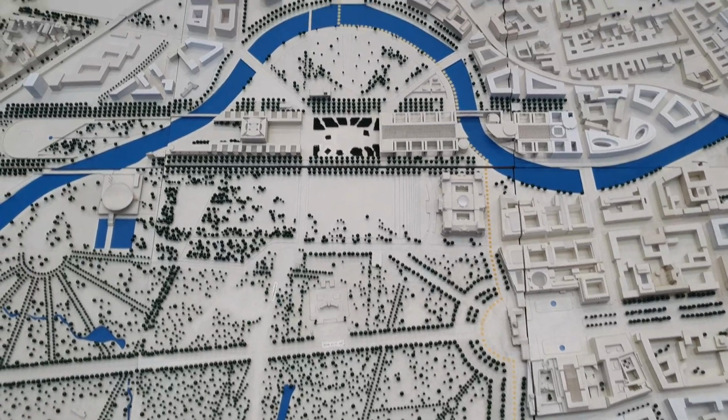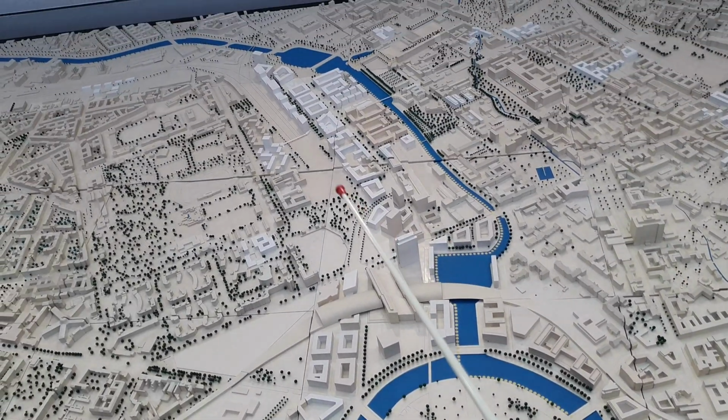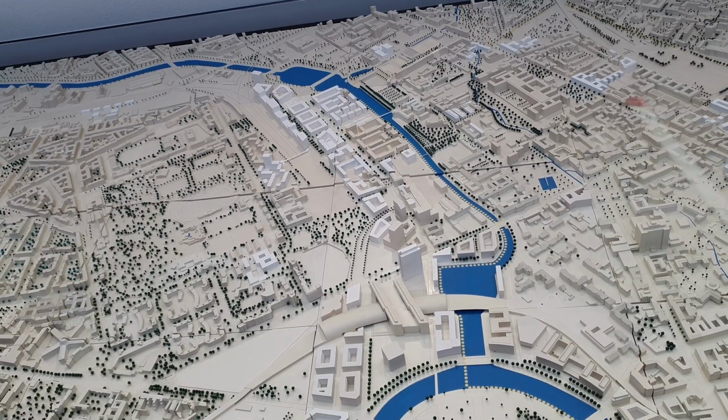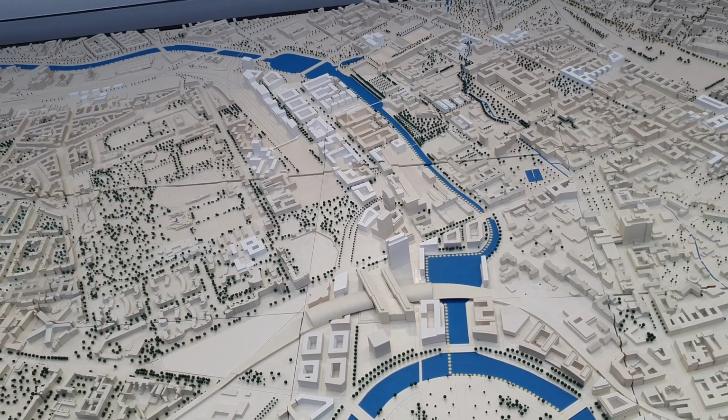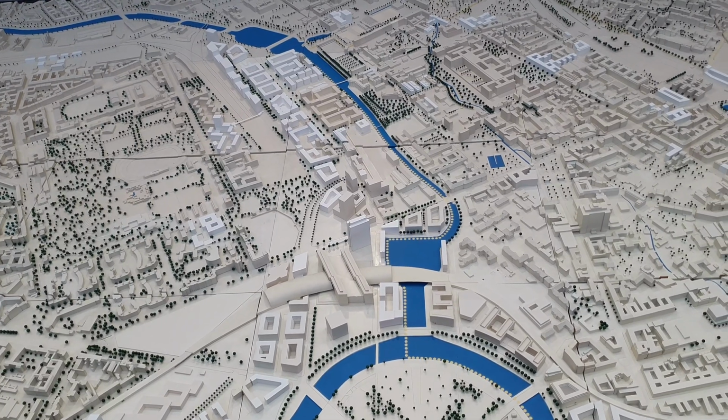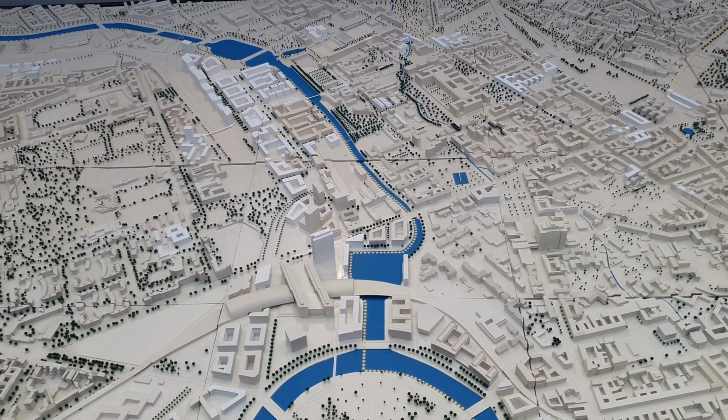Looking back from the Brandenburg Gate northwest, you'll also notice Europa City, a newly developed area, still under construction when this model was last updated. Many of these buildings shouldn't be white anymore, since they have now been completed, particularly around the main train station.